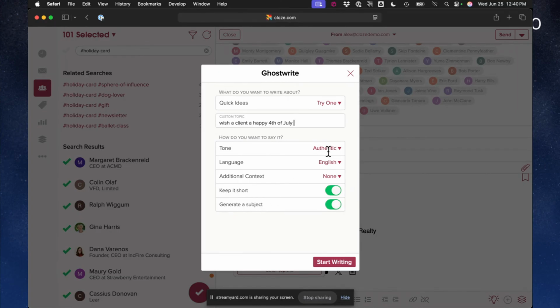So it's going to be authentic. You can kind of peruse the options there. You can even write it in different languages. Extra context. This feature is definitely one to explore. One of the nice ones you can add is your own bio, so information about you. A lot of agents will also add information about their brokerage or their team. And then the ghostwriter can weave that content in, which is pretty cool.